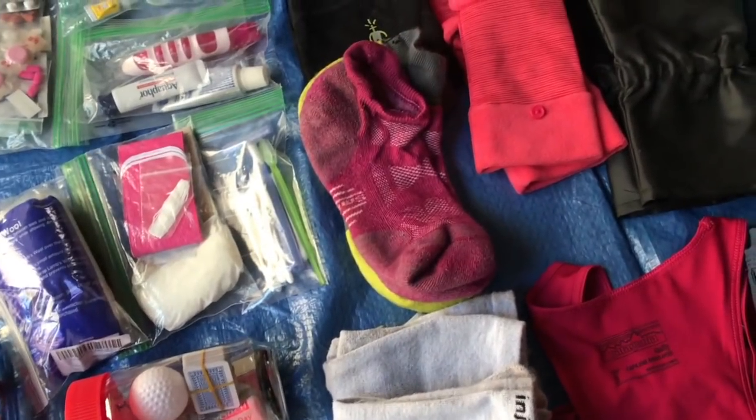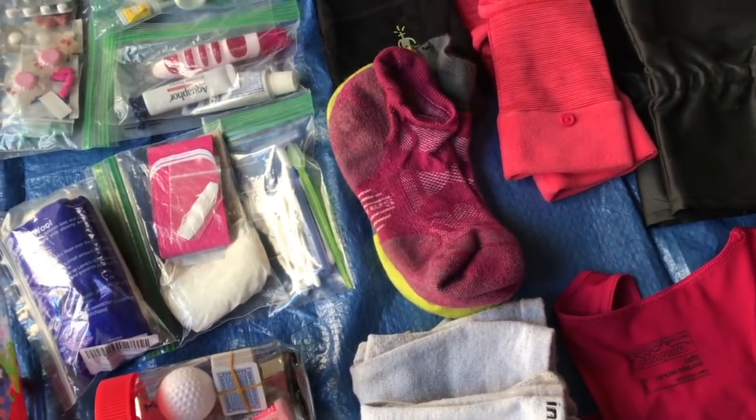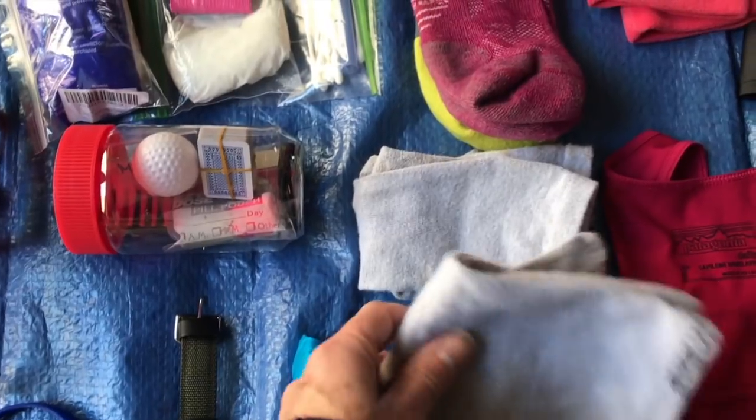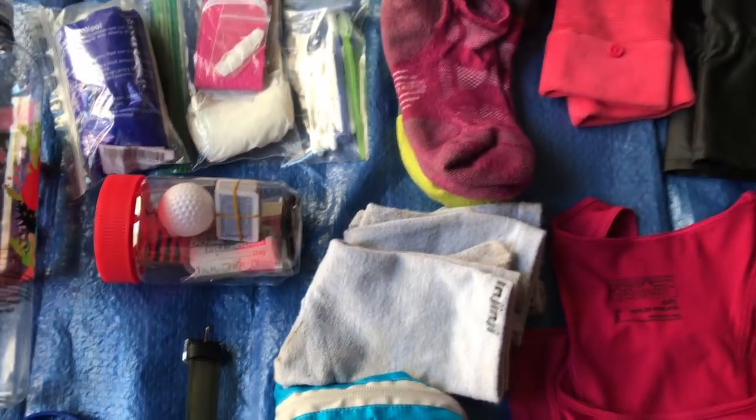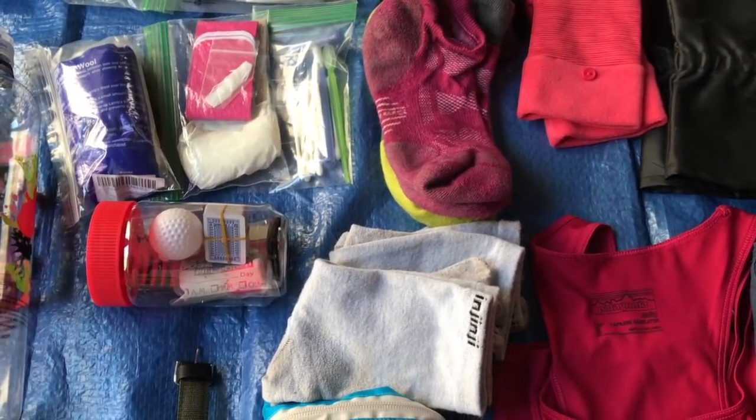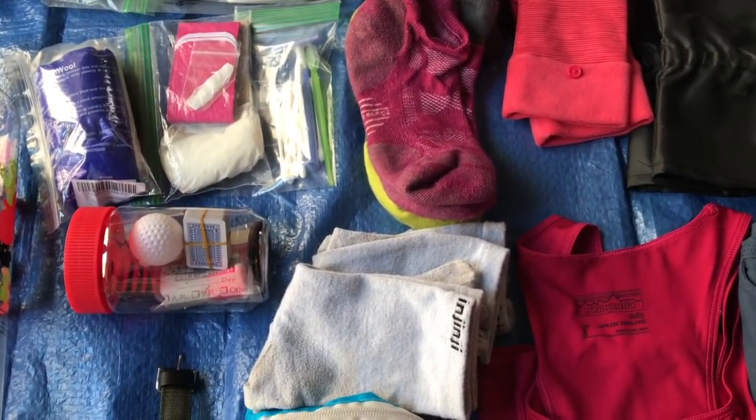For socks, I'll be wearing one pair and carrying one pair of SmartWool ankle socks, the Injinji toe socks, which this combo has worked out very, very well for me. The only time I got blisters hiking through Georgia was when I was trying out some new shoes, some Merrells that just didn't work out.